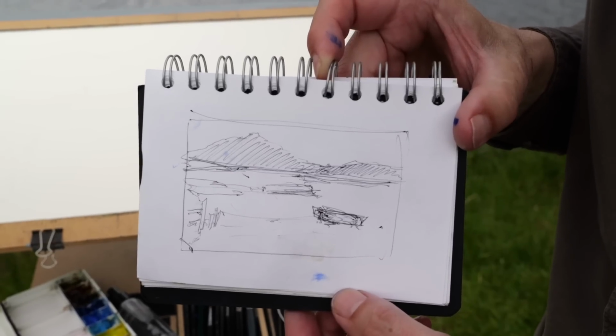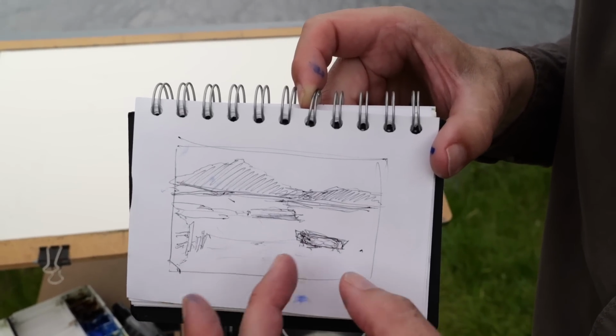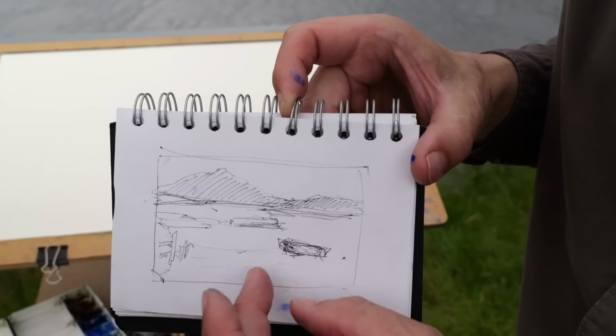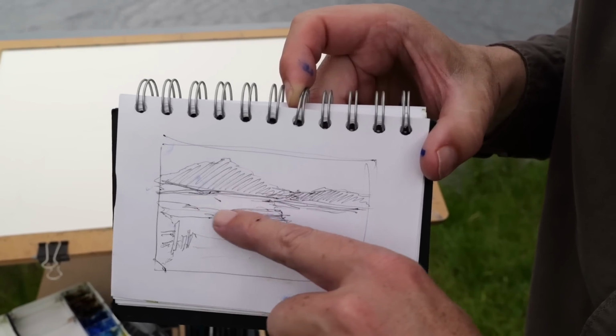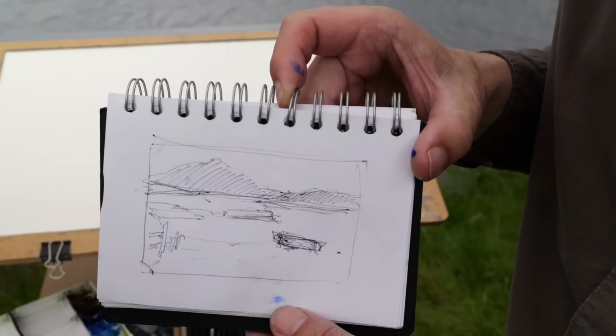So here's the composition, and I really quite like it. There's something quite nice about it, and I think it's the relationship between the boat here and the little quay. I think that's nice. Sort of tells a story. Then you've got the water, then you've got the reeds coming on the mid ground, and then you've got the water behind the trees and the big mountains in the distance.